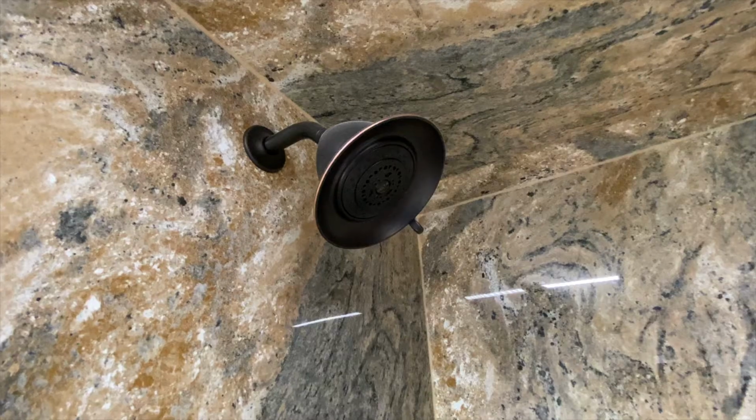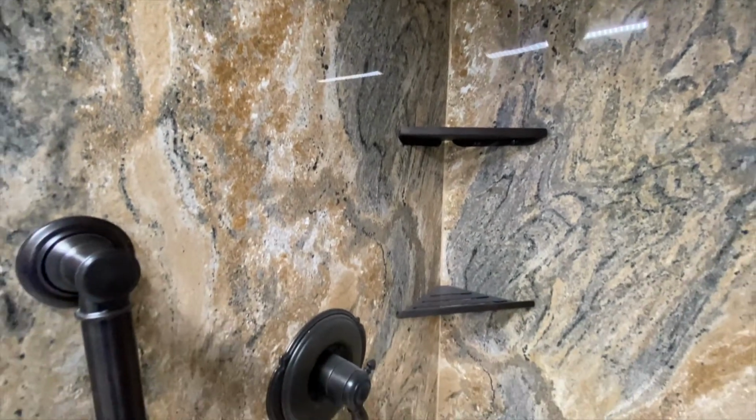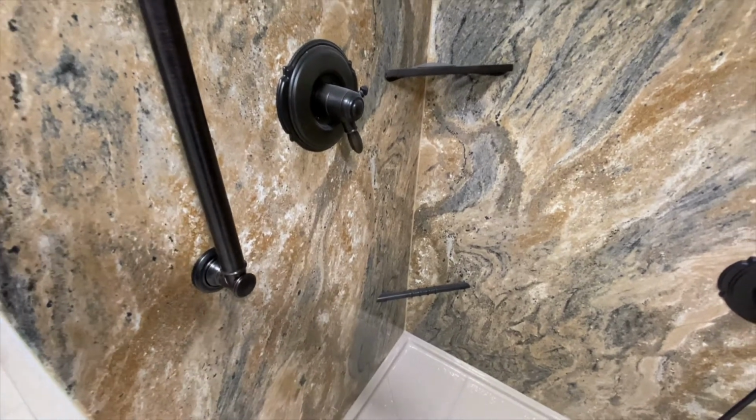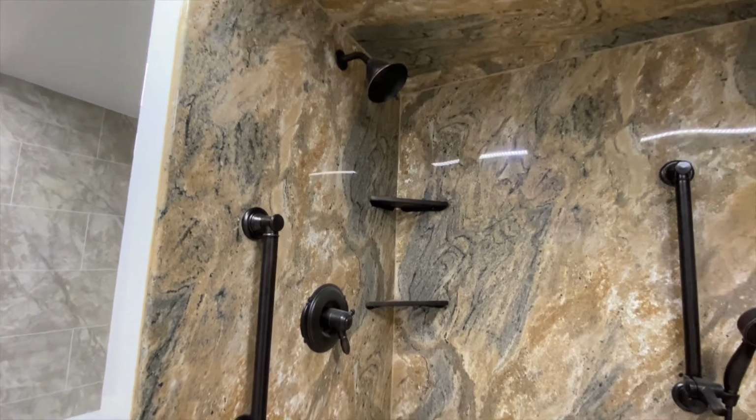Up next for number 2, we've got oil rub bronze. It's a chemically darkened surface designed to simulate aged bronze. This finish is very dark and looks like a deep chocolate brown and usually has copper undertones.